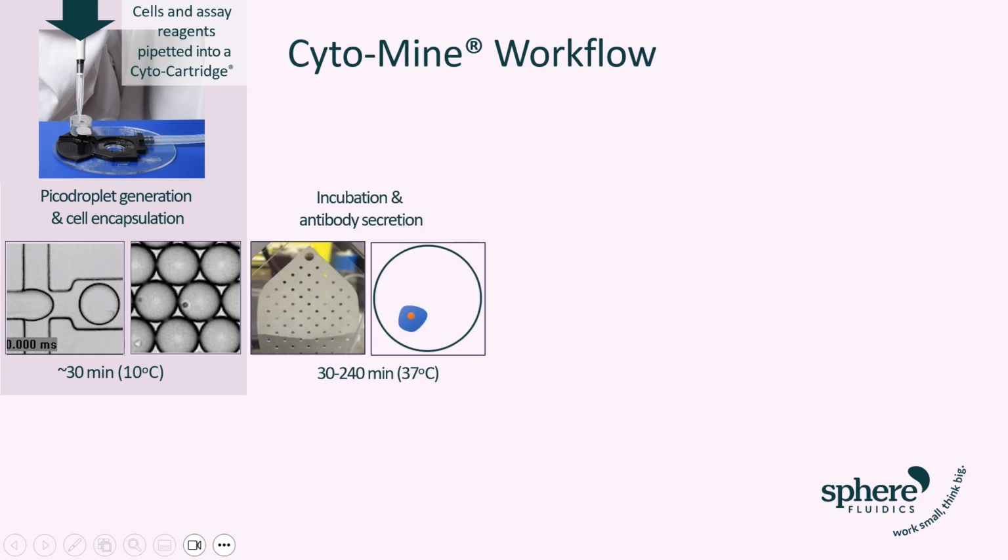The next step involves incubating the droplets for an extended period of time to allow the molecules secreted by the cells to accumulate inside the picodroplet. As shown here, all the millions of picodroplets generated during the encapsulation stage will be captured inside an incubation chamber inside the same Cyto cartridge. A heating element on the instrument will heat the incubation chamber to 37 degrees. This is the stage when a single cell will start to secrete the antibody molecule, for example.